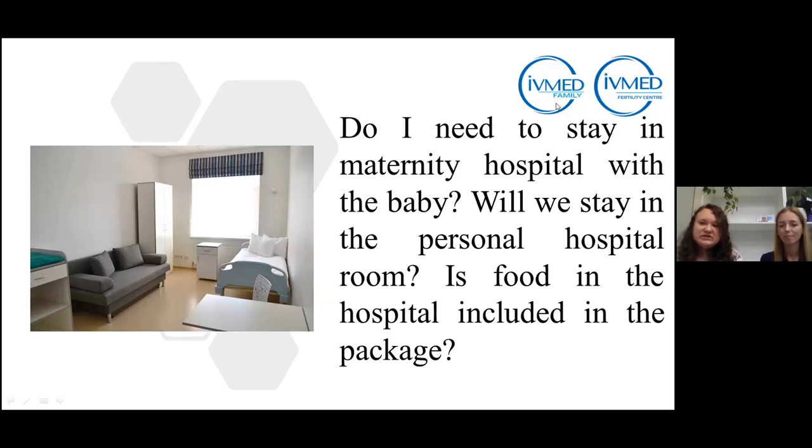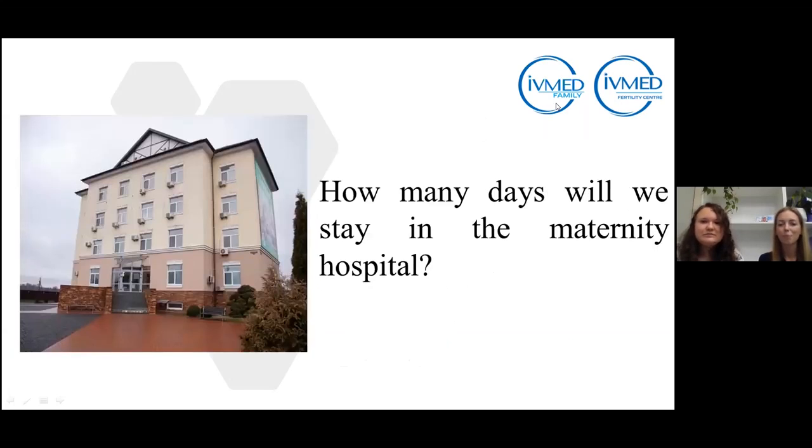So the baby will stay some days in the hospital. The doctors need to check the baby's health and do some blood tests, and also do the vaccination if you want. And after that, you can come to the maternity hospital, take the baby and come back home. So we will move to our next question.